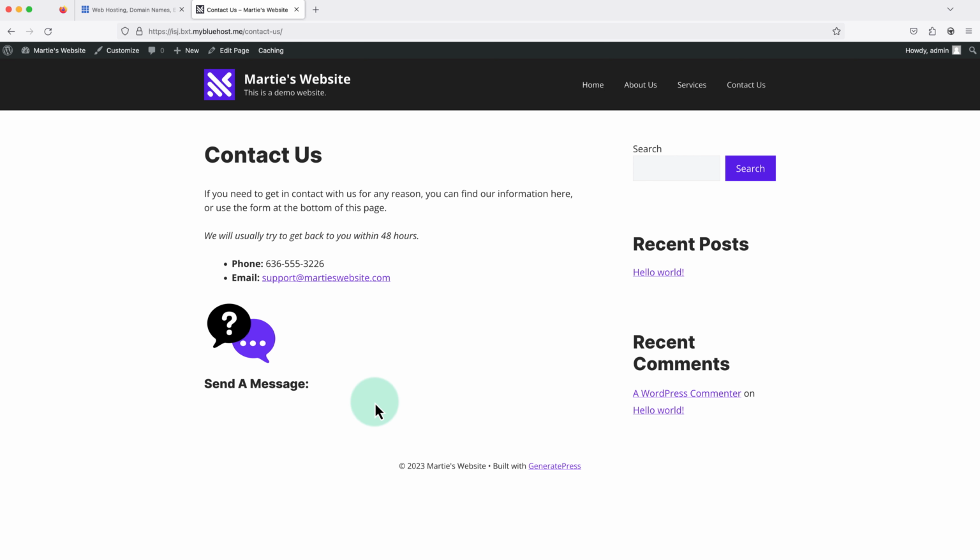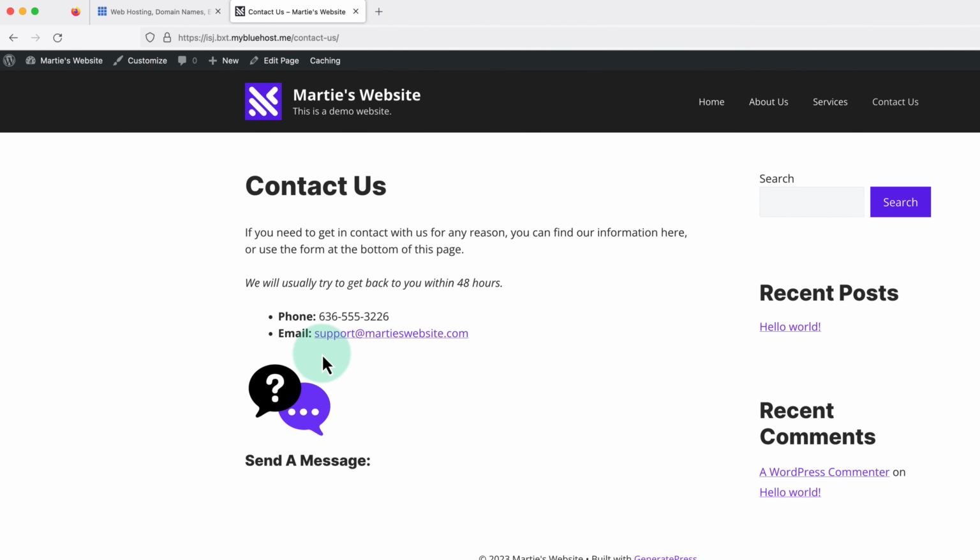Now, as WordPress doesn't have the ability to create a contact form built into it, we're going to install a free plugin to create it. But just quickly before that, we need to update the email address that's linked with our WordPress website. So to do this, we just need to click our site title in the top left to get back to the dashboard.